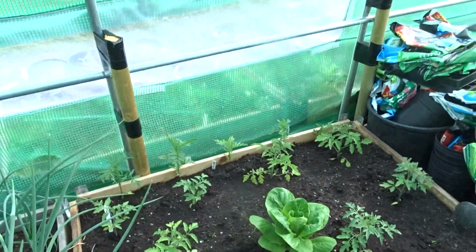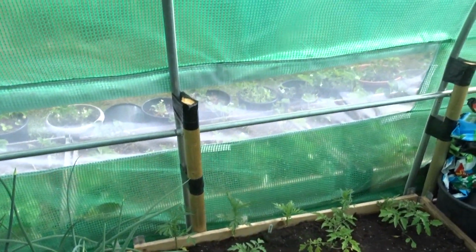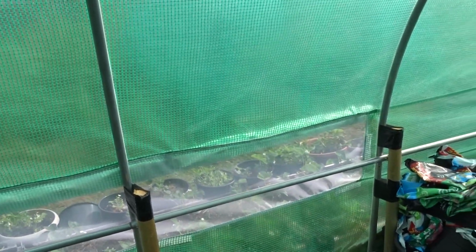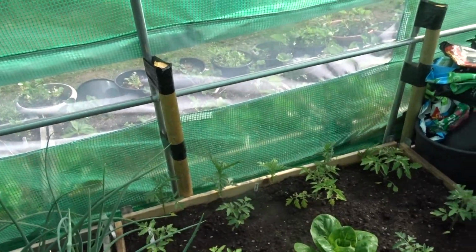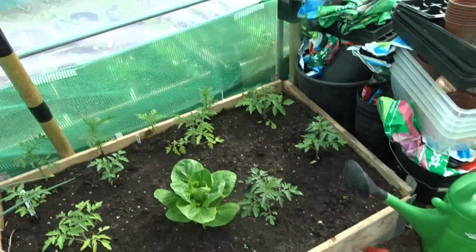We've put tomato plants in here. They're marigolds at the back, just to add a bit of colour and to keep the insects at bay. But these, 1, 2, 3, 4, I've got 7 tomato plants in there, so they're looking great.